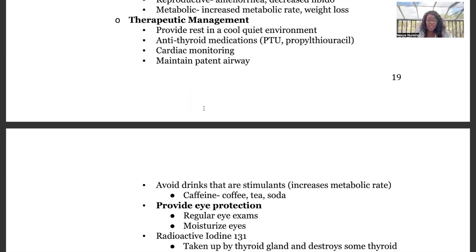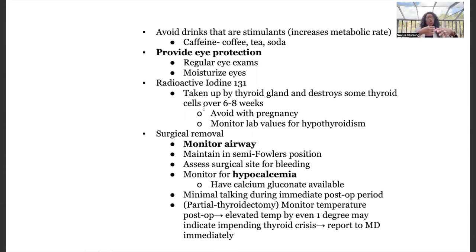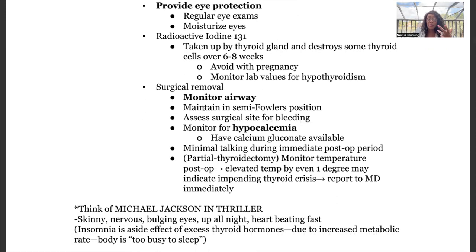We're going to be checking the heart, cardiac monitoring, patent airway. Listen, that patient's already going. Do they need any stimulants? No. So you're going to tell them to stay away from stimulants such as coffee, tea, soda that have caffeine in it. You're going to teach them to protect their eyes.